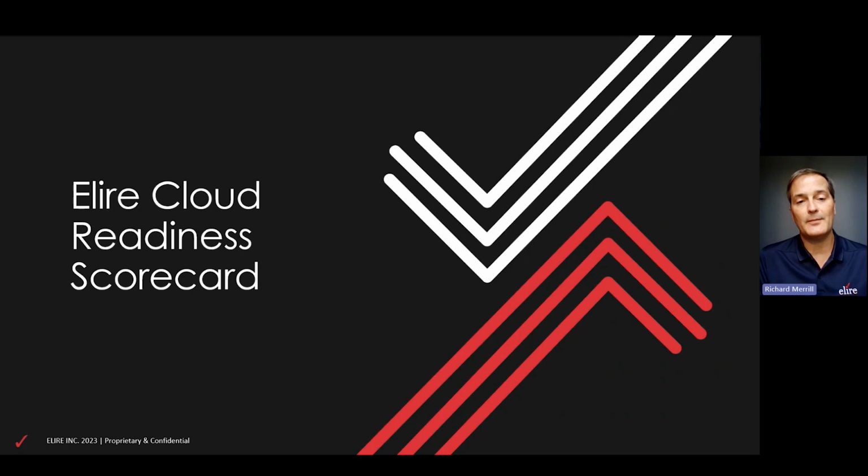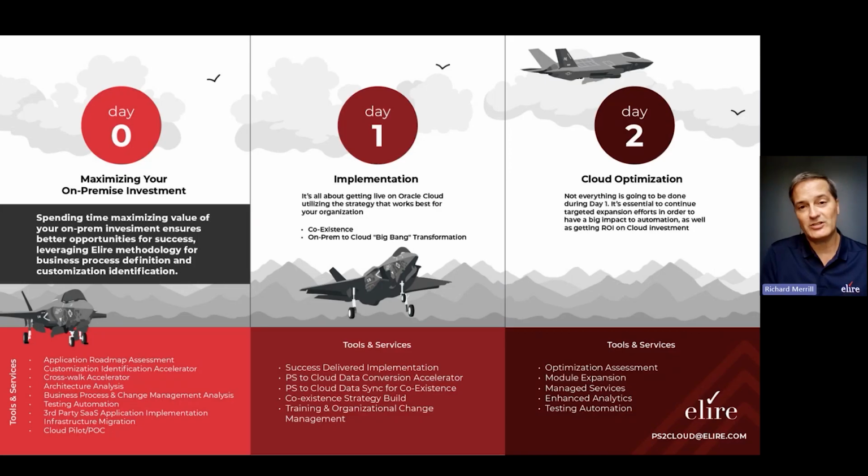And so this cloud readiness scorecard can really be thought of in terms of that larger picture, which I wanted to just hit first before getting into the details of the scorecard. So at Elire, the way we think of moving from on-prem to the cloud is on the graphic in front of you, which is moving from day zero, which is if you are currently utilizing on-prem applications, utilizing on-prem business processes, then we would consider you to be in what we call day zero.